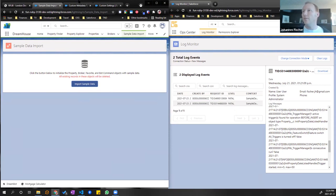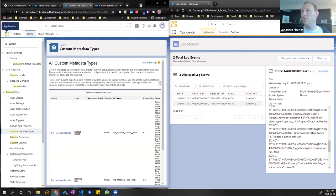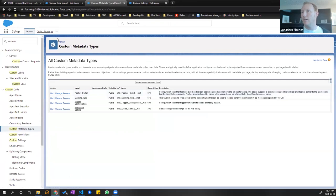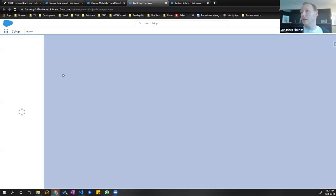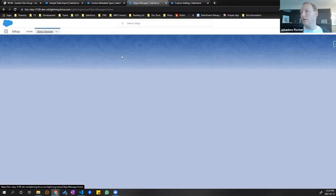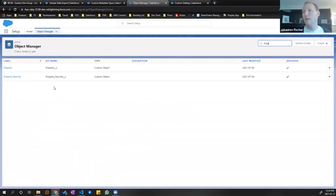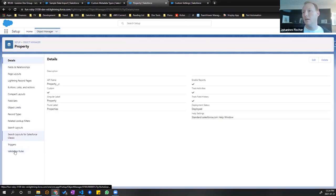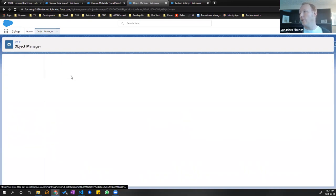So how are we going to fix this? Well, let's look at the custom metadata. Oops, I went one too far. I actually need to go to the object manager. There we go. Go to the property object. Take a look at the validation rules. And here we see this is the validation rule that just fired.